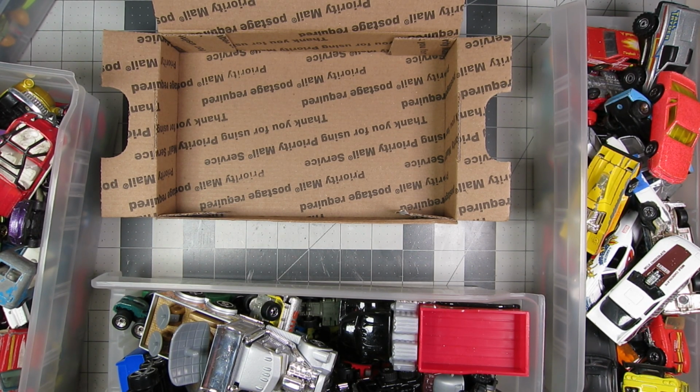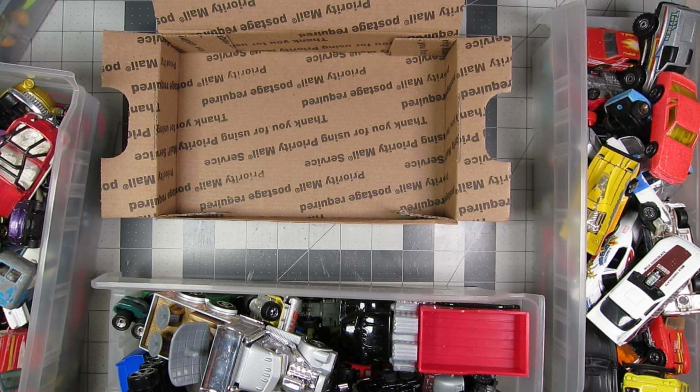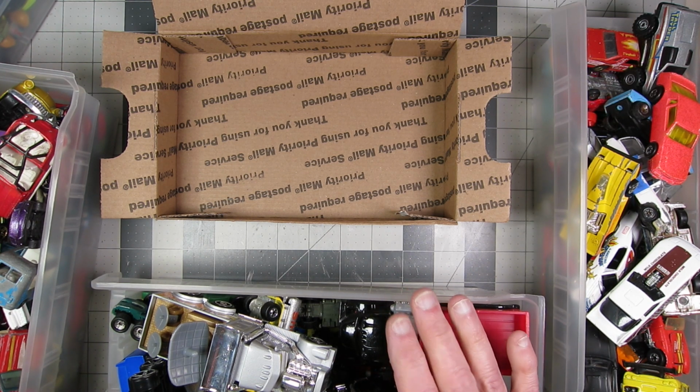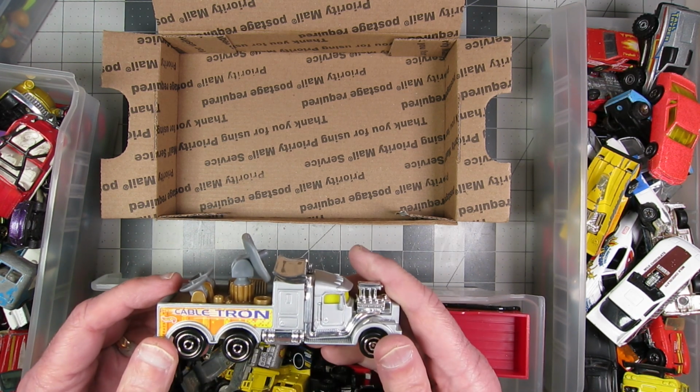Time to put together another box for the Silva challenge. This time it's for the third participant. It's Brandon over at BJ's Customs. I have some different tubs of stuff that I'm working from this time, so yeah, don't ask how I ended up with all this stuff.